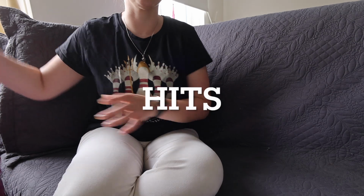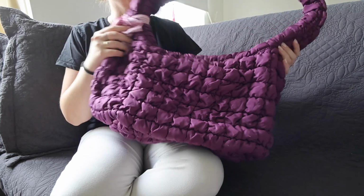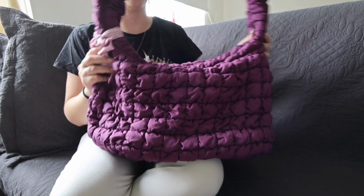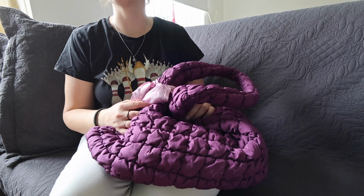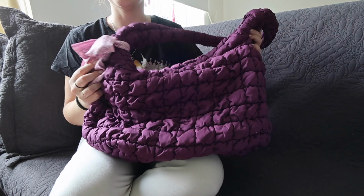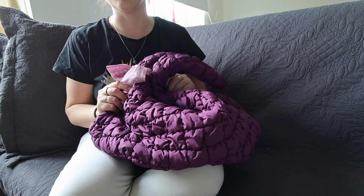The first one, which was really unexpected for me, is this quilted bag from COS, and this is the biggest size. So I got this bag initially because I was just falling for the hype a little bit. They were at some point 60% off, so I just jumped on it, but I figured this is going to be way too big for me. I'm not really sure if this color is going to work. I've never really had anything in this color. I am not really a purplish type of girl, but man, how much I have loved this bag.